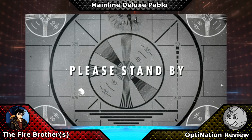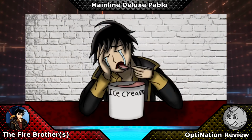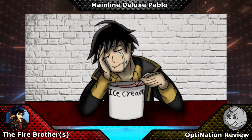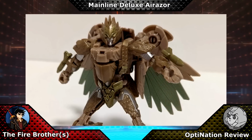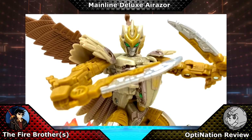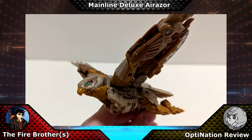Okay, now this is one that honestly kind of broke my heart because I wanted to see this one for the movie, but it turned out that this was an outdated concept, and that's the Mainline Airazor. Now, I will get to the Studio Series one in a bit, but I'm just saying, when I first saw this figure, I was like, this is perfect. Exactly what I want for Airazor in the movie. She's colorful, she looks like Airazor, her weapons are really nice, and her beast mode's also really nice.